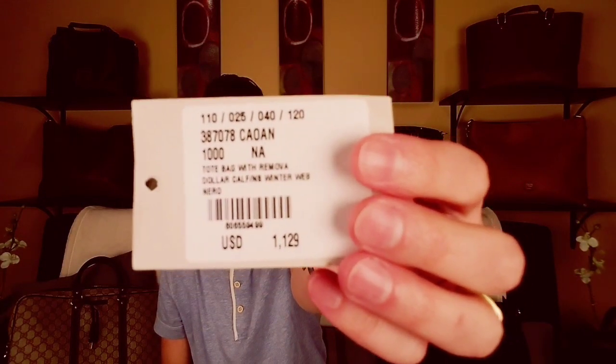There's the SKU. So this one was marked down, it must have been like $2,200, $2,300, something like that, to $1,129. And then I think we got it for half of that. And this is called Tote Bag with Removable Calf Winter Web Nero. Yeah, you guys can read that. So pretty good price for this too, considering it's an all-leather bag. And then it came with a little sample, just like the canvas did too, which I thought was cool. I think it's a neat thing that it comes with these little pieces to show you what it's made of.